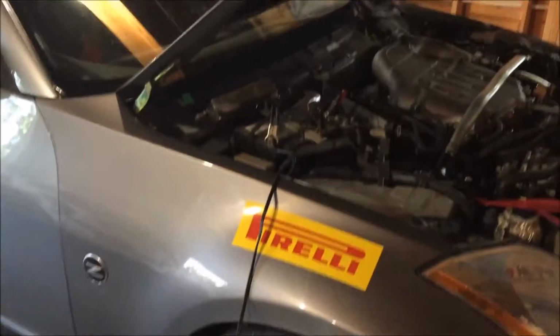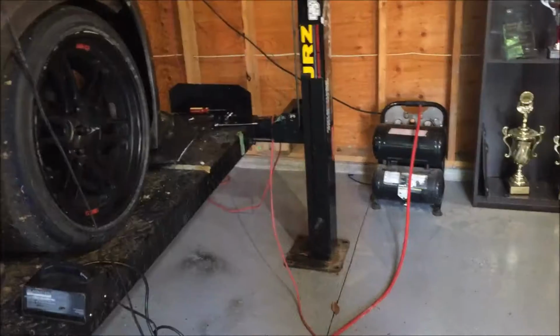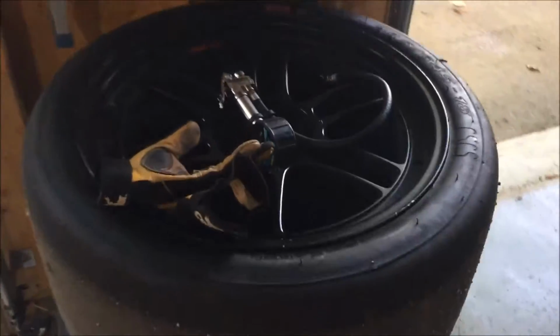Okay, I went to start the car and the battery is dead. So I'm gonna leave it on the charger for a while as I pack the rest of the stuff. Okay, so I'm just putting extra air in all the tires, taking them up to about 26 pounds. It's easier to fill them here than at the track.